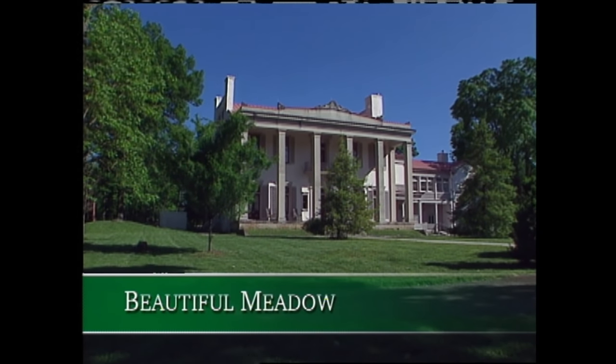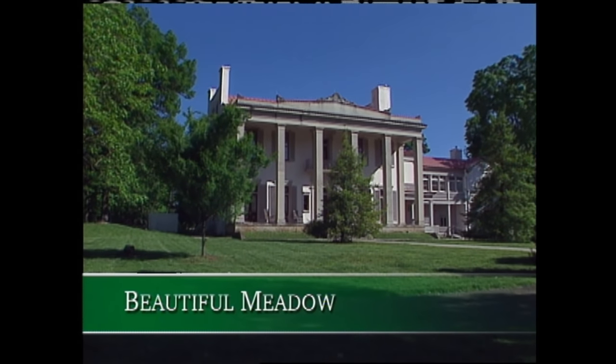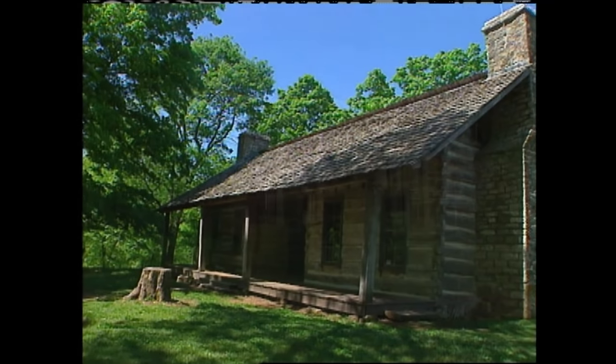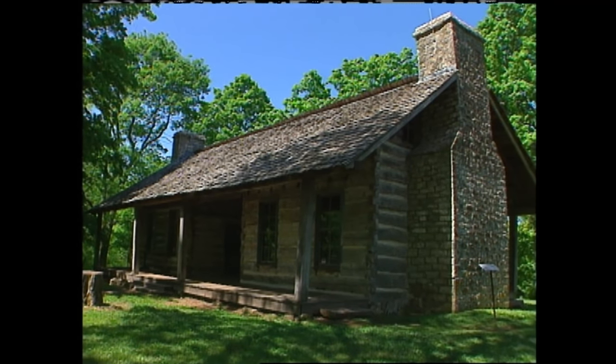Looking at this grand facade, it's hard to believe that the original structure on this estate was a simple log cabin, but that was the case with so many similar properties. Norman Burns spoke with us about the estate's history.